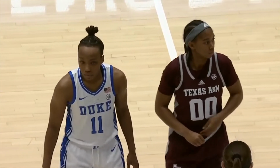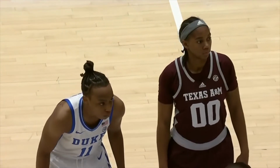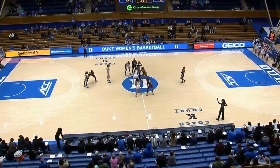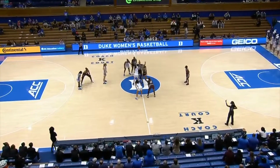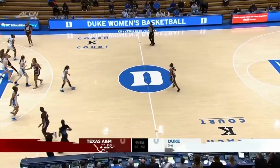barometer. They've both played Duke 3 games, Texas A&M 2 games, but this is the most comparable opponent they've come across, the most pressure defense they've faced. It's going to be interesting to see who comes out on top today. And Duke in their white, Texas A&M in the maroon.